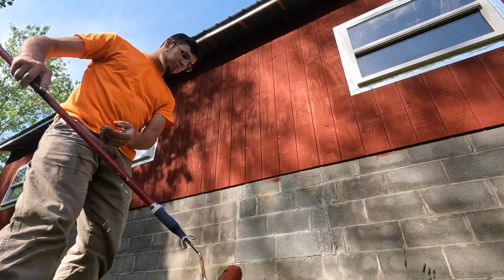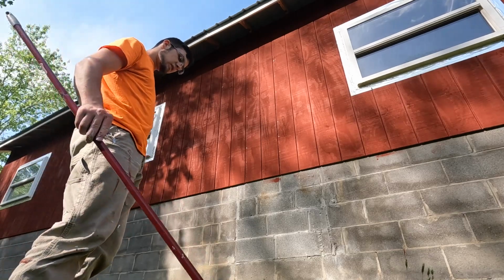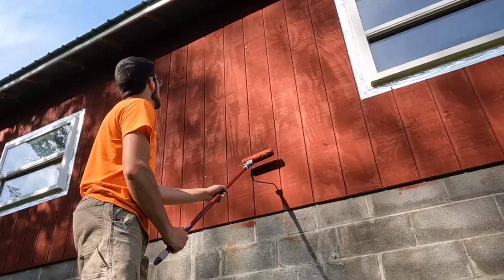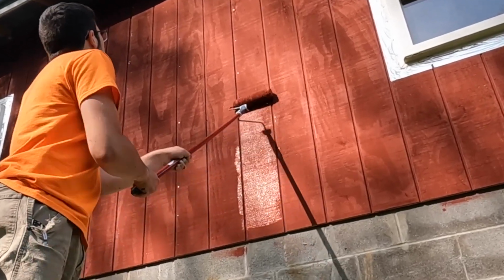Missed some nails here and we put them back in the right places. So now there's nothing covering them. Hopefully it didn't stick out like a sore thumb. It probably will.